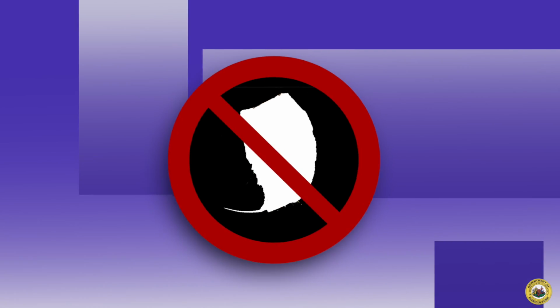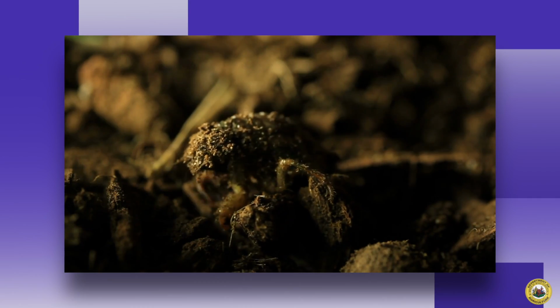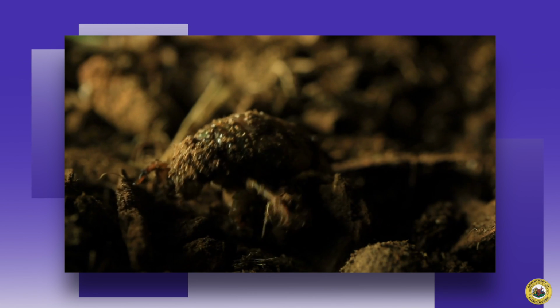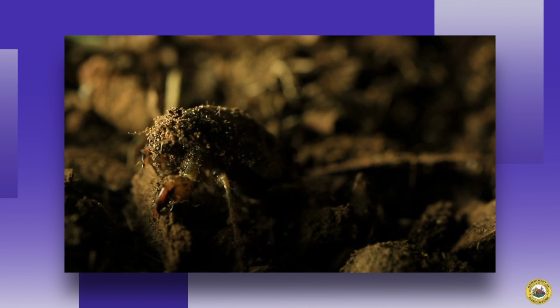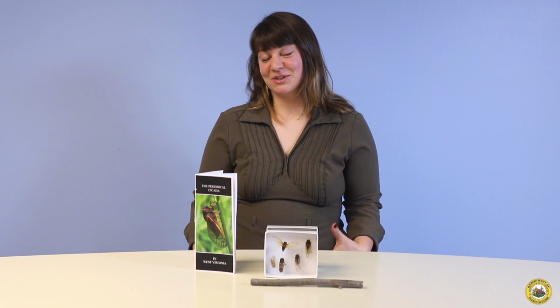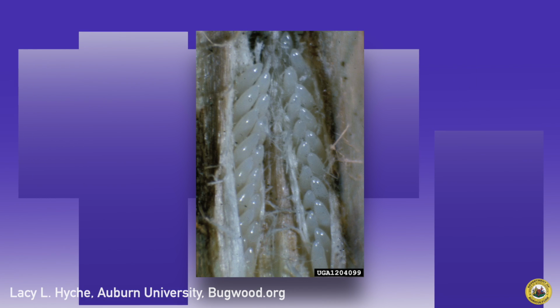Don't worry about these cicadas harming you though. They don't sting, they don't bite, and they really don't do that much damage to any of the plants that they decide to lay their eggs on. So what happens when the periodical cicadas emerge? They've been living under the ground for 17 years, and they all synchronize together to come up and mate. So the main point of them coming above ground is to lay eggs.